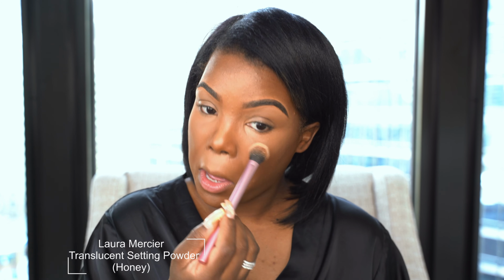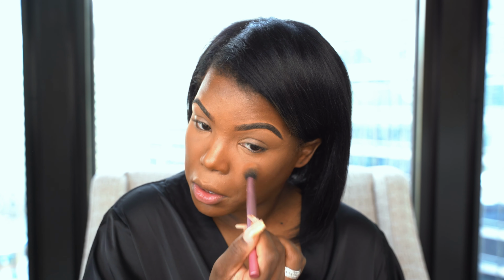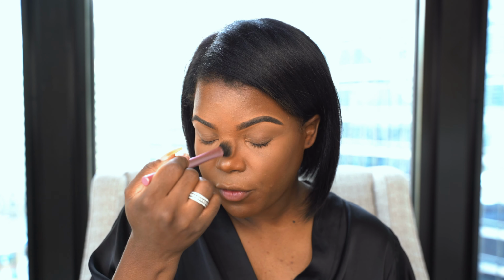All right, so we've gotten that down. We got our base down. We have that blended out. So now I'm gonna go in with my Laura Mercier translucent powder in the color Honey. So this is the new one. Now, you know I had to get it. I like Laura Mercier translucent powder. I use the deep on deeper complexion clients, but for myself I usually just use the translucent, to be honest with you, and it's worked out pretty well. But this Honey, this is like the 3rd time I'm using it, and I like it.